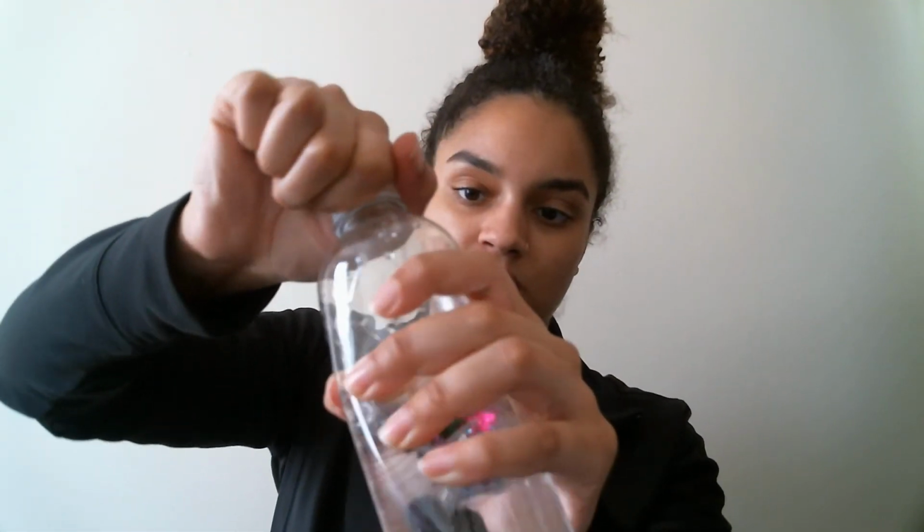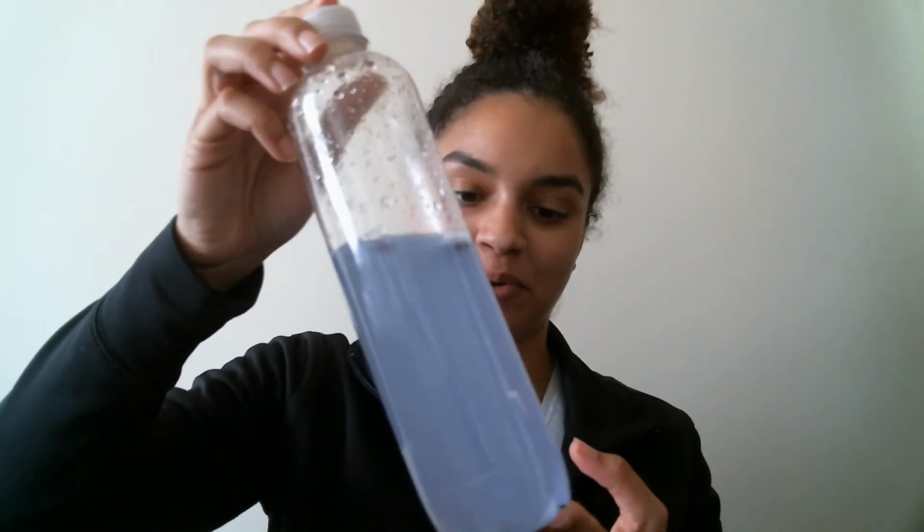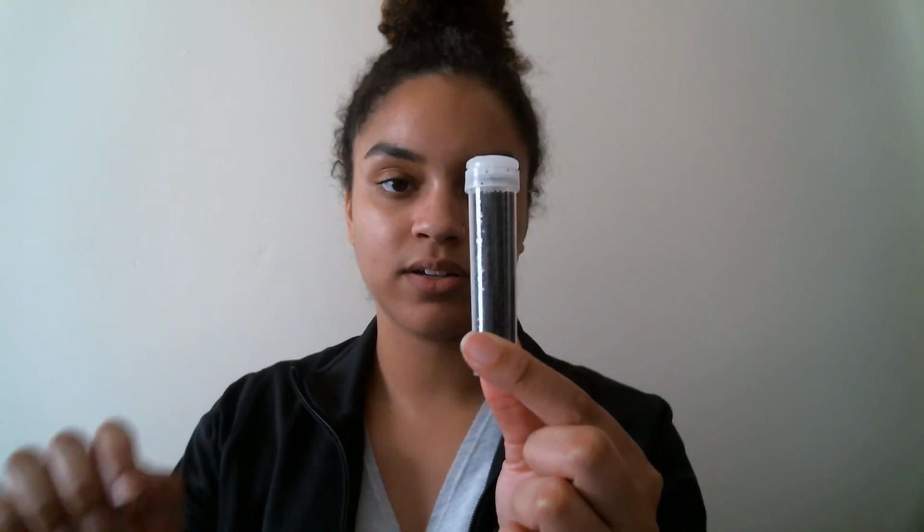So it kind of looks like that right now. And then before I put the glitter in, I'm going to put the lid on, and shake it up a little bit. The food coloring might take a little bit to dissolve, and on the camera you can't really tell how purple it is, but it is a pretty purple color. And then I'm going to put some black glitter in there. This glitter is really hard to get out.